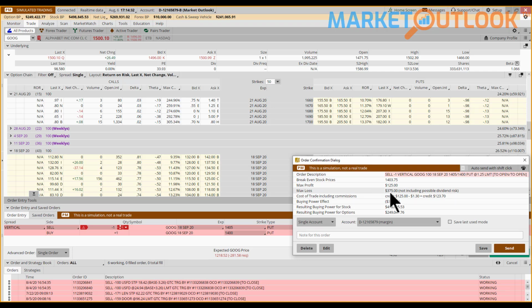But if we think this is actually going to go up, which is what we do, we identified a bounce here today, then this is a way for us to take in $125 right now, and we just need the stock to stay above 1403. So you can see our break-even price right here is 1403.75.